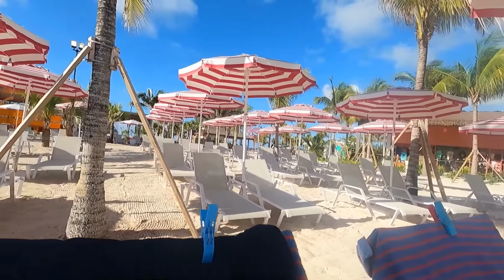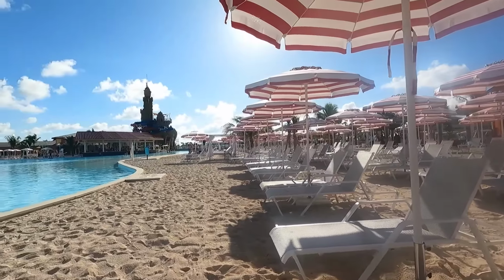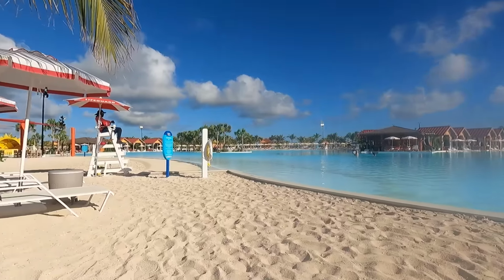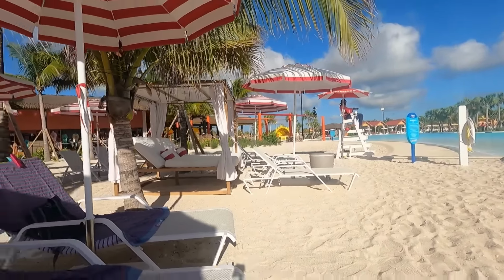You can see all the decor around. It's beautiful here. It looks great. We've got an amazing day. You can see the castle and the slides right there ahead of us. And I think the first thing I'm gonna have to do is go over and try that swim up bar and see how that is.